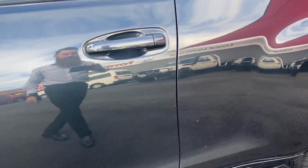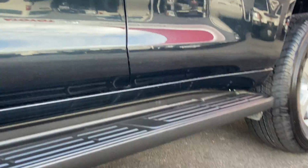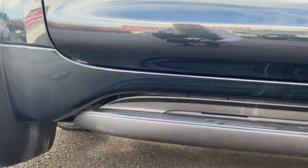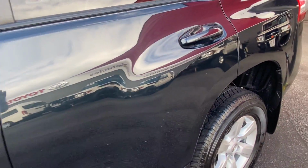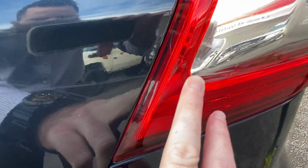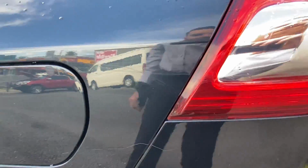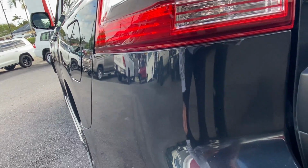Something like that there can obviously be brush touched. Side steps are in excellent condition, nice and straight underneath as well, so it doesn't appear like it's really been used for off-road, which is always good. Couple light little scratches and markings along the back there, but as we can see on the actual body, it hasn't actually done any dents or damage.